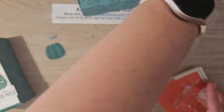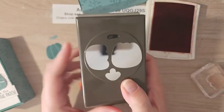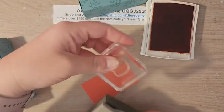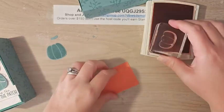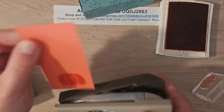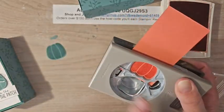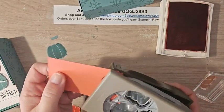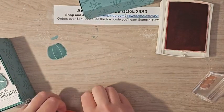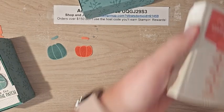All right, our next one is Calypso Coral, and this one also is in the punch, so we're going to use this one. Let me see, it goes in this way, so I'm going to stamp it this way. I hope that makes sense, and we're going to do it on this side of the cardstock. Okay, Calypso Coral on Calypso Coral cardstock. This is going to go in here, and I'm not going to get the full stem this time, so I'm just going to put this back up here just to get the little stem. I want a coordinating color of my stem. So there you go.